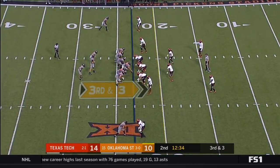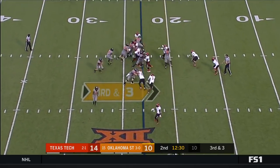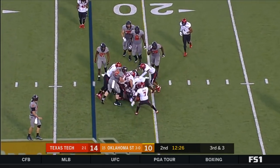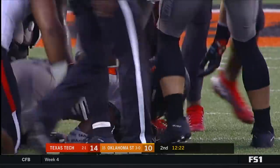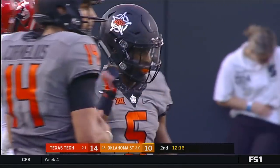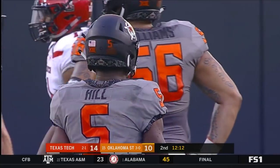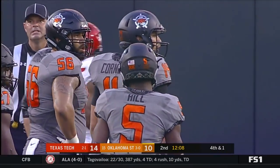3rd and 3. Oklahoma State's last 2 third downs. Complete for 22 and 31 yards. This is a run. Justice Hill. He's close. Depends on where they mark this one. Broderick Washington made the stop there for Tech. And they're going to mark that one just shy of the 1st down marker. So it's 4th down and decision time for Coach Gundy.